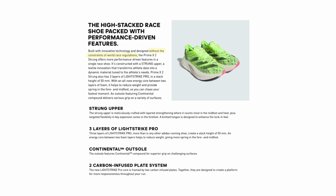What if you've never actually seen a running shoe in 2023? What could we do with all the technology we have? So Adidas has been very clear the Prime X2 has always been that sort of shoe, and they restate that here. The second thing is, they're really going in heavy on this 3 layers of Lightstrike Pro.